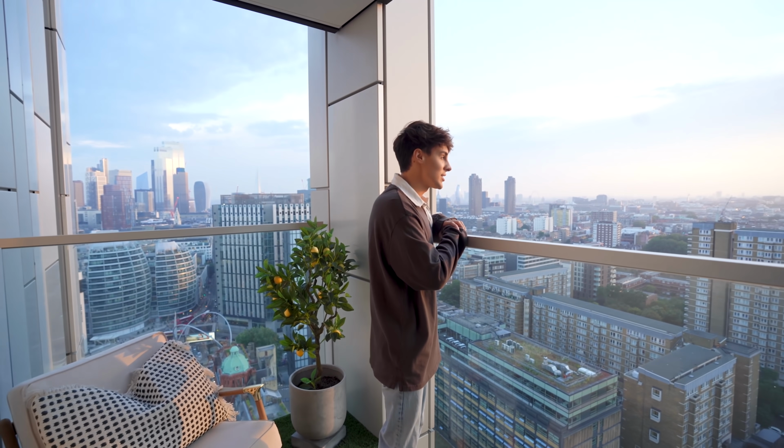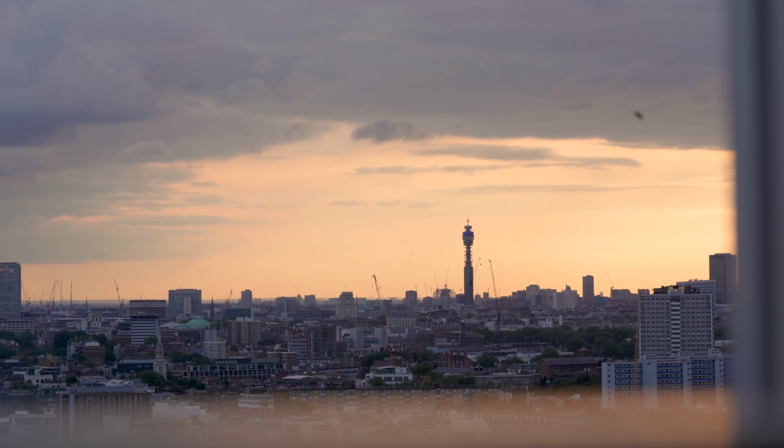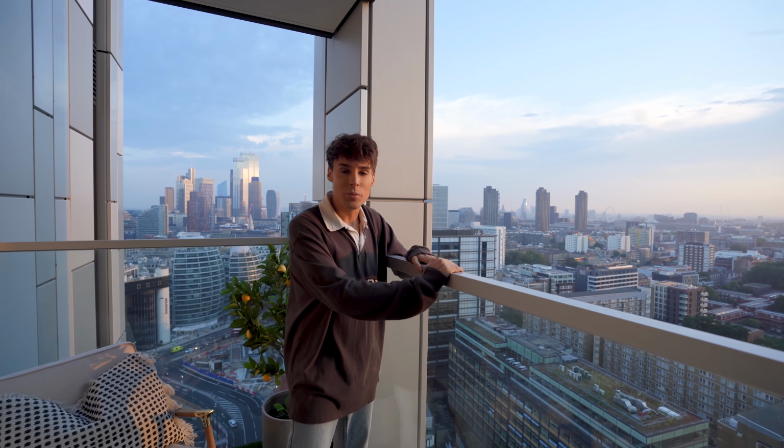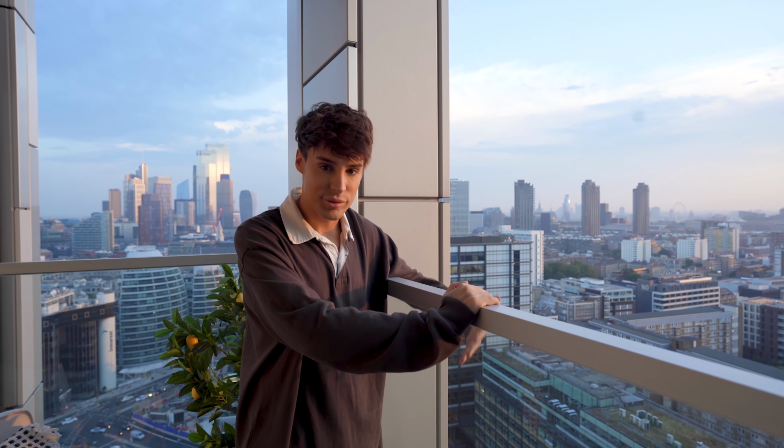You can literally see everything from here. I need to probably switch the lens on the camera, but you can see the whole of downtown, central London. Because there's so many restaurants, because I live in this area where there's a lot of restaurants and bakeries and things like that.